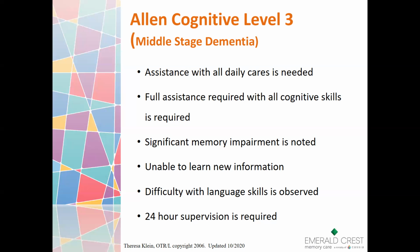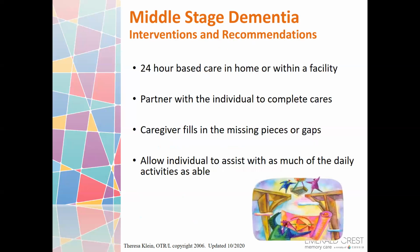When they speak, it doesn't always make sense. So you're going to have to learn to be more of an interpreter at this point. And so just a lot more hands-on assistance and definitely full-time supervision and assistance at this level. So as far as our recommendations for somebody at this level, they will need 24-hour care, somebody living in the home or going to a community, a facility where there is that 24-hour care and supervision available.